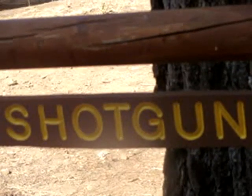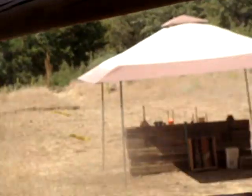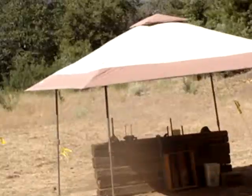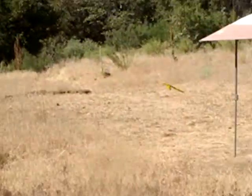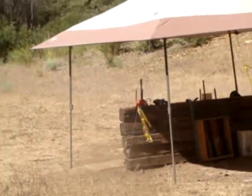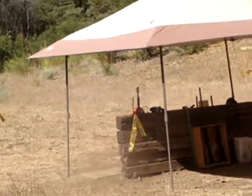Safety rules. So you know where you are. Shotgun. That is the wall. And in front of the wall, you see a clay pigeon launcher. Those pigeons are launched and shot at, and the shooters will stand at the base on both metal pads, the concrete pads, and they'll shoot over in that direction.